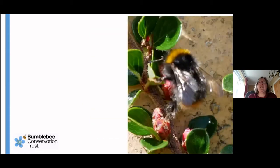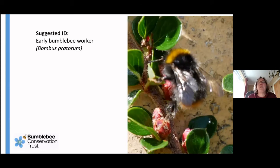I'm going to whiz on. Actually, this was from a different group, but the suggested ID was early bumblebee worker: yellow collar, reddy orange tail, no second yellow band. Yes, correct. And it can't be anything else because the male would have a yellow abdominal band. Oops, sorry, there.